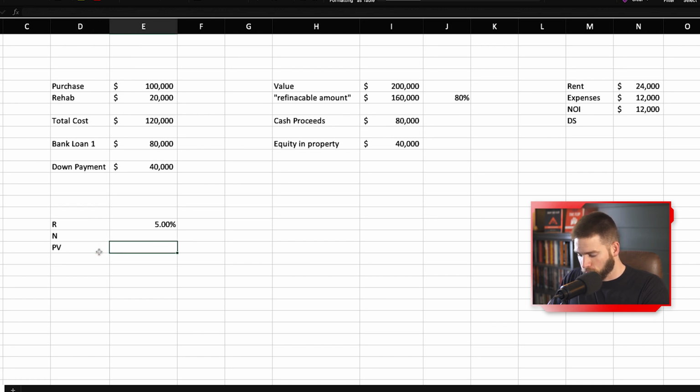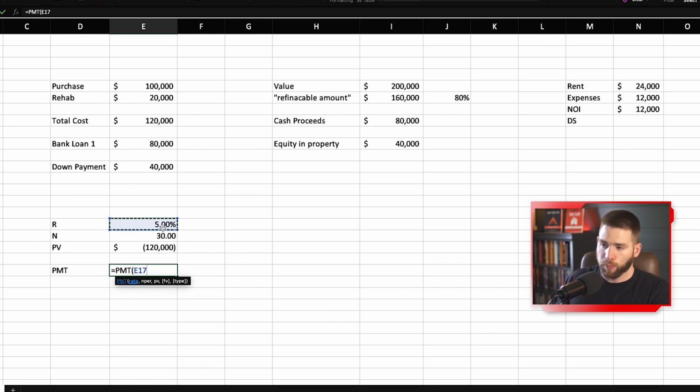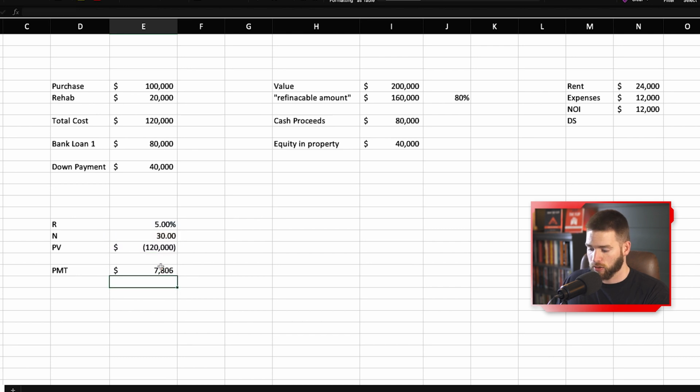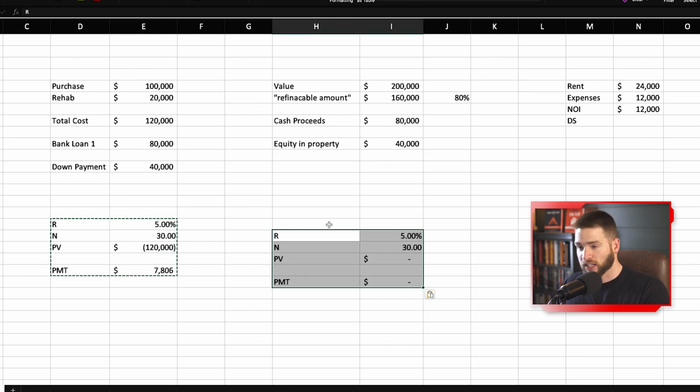We actually don't need that, that's going to be above. The present value is going to be the amount we borrow, right? So really, if we borrow negative $120,000 for this, and N is number of years, we're going to say 30 years here. Now if we want to figure out what our payment is, you can use this formula. Equals PMT, open parentheses, rate, number of periods, which is N, and present value. And it's going to tell us what our annual mortgage payments come out to, $7,806. That's on the first mortgage.